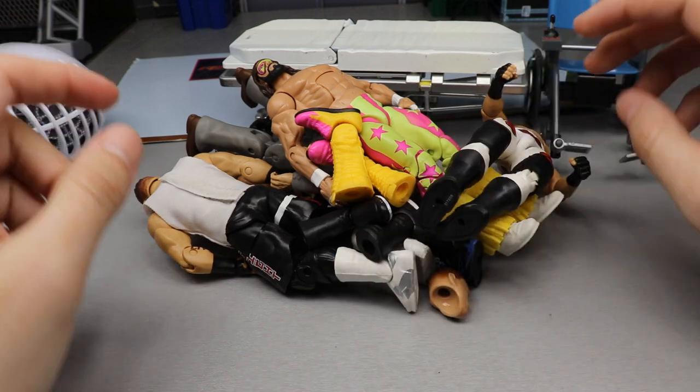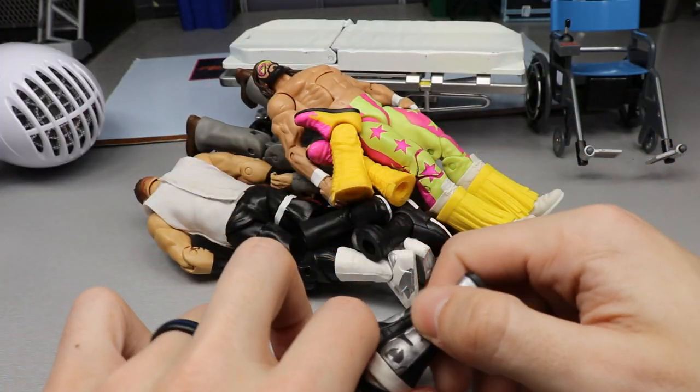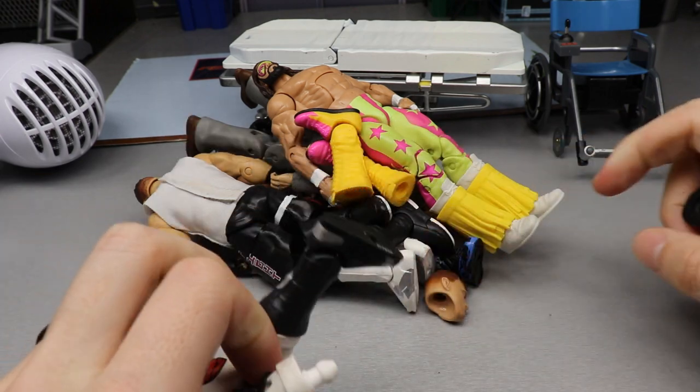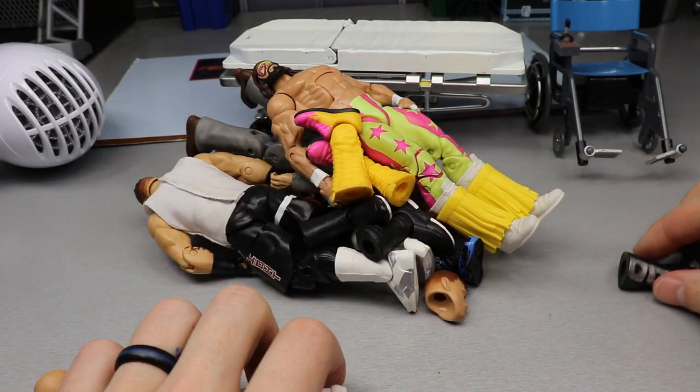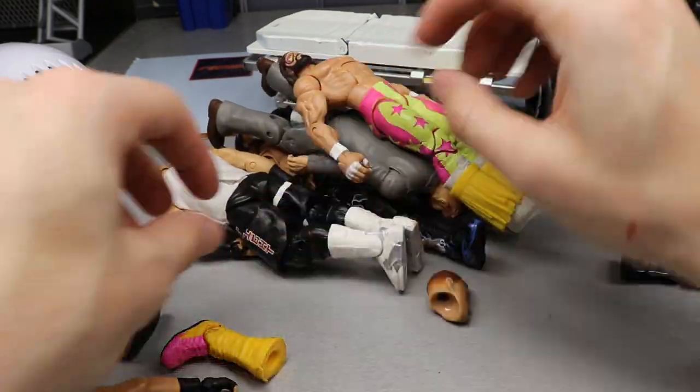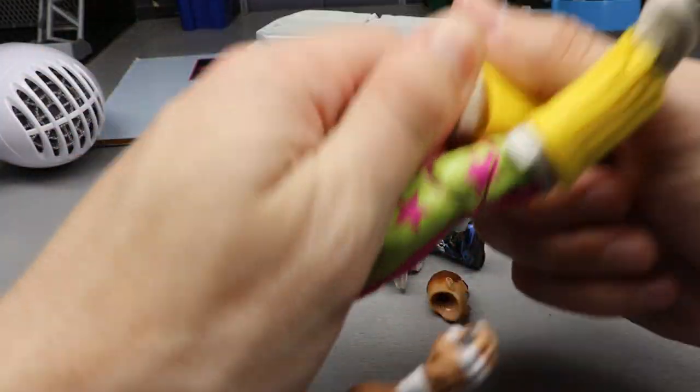All right, guys, let's go ahead and go for it. I'm going to start off with Shawn Michaels over here. I feel like his may be one of the difficult ones to do. All right, got the one leg. Again, we're going for the Hail Mary pass here, man. We're literally just launching a Hail Mary at the end zone, and maybe we'll get it, maybe we won't.